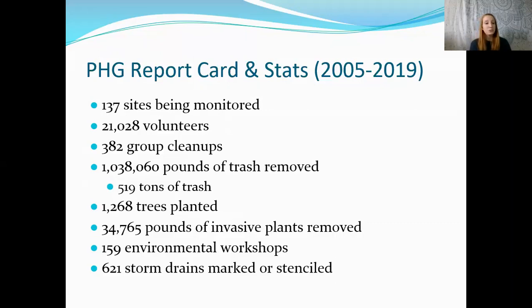And that comes out to about 519 tons of trash. Thus far, almost 1,300 trees are planted, almost 35,000 pounds of invasive plants removed, close to 160 environmental workshops, and 621 storm drains marked or stenciled. Yeah, so we've been a little busy, which is great, and we're continuing to grow and to get more volunteers, and we're just really excited to get back out there when we can. I didn't mention this before, but if you do have any questions while this is all going on, I should get an alert that it pops up. But if not, I'll go through the Q&A in the chat at the end to answer questions.